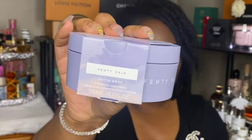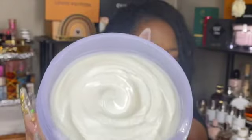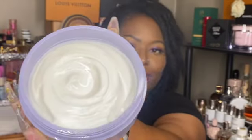Next, I'm gonna get into body, and I picked up the Fenty Skin Butta Drop Body Cream finally. Sephora was doing a points multiplier, and I didn't need it. It wasn't on sale, and it definitely could have waited. But listen, I have been doing retail therapy all month to cope, so. And that's what it looks like. Ooh, that looks good.